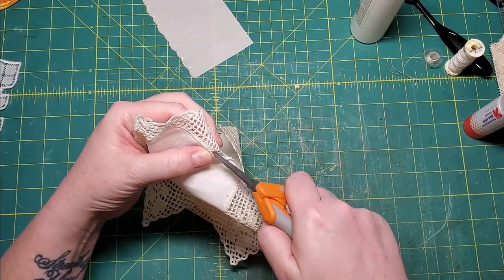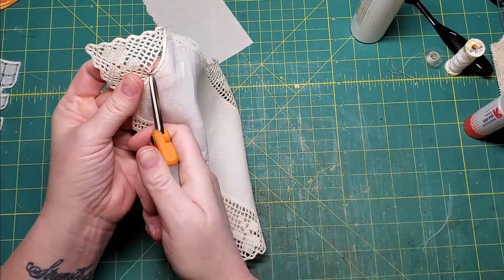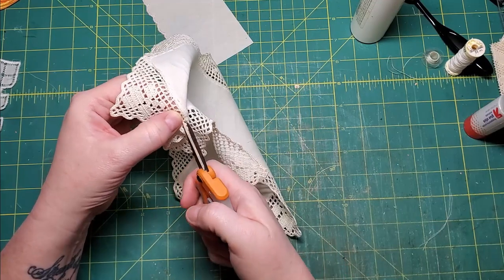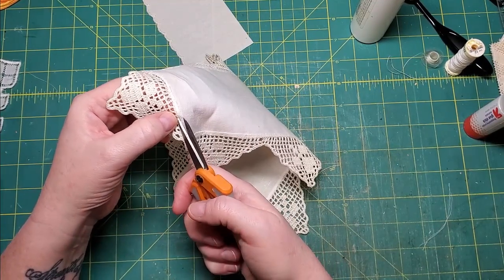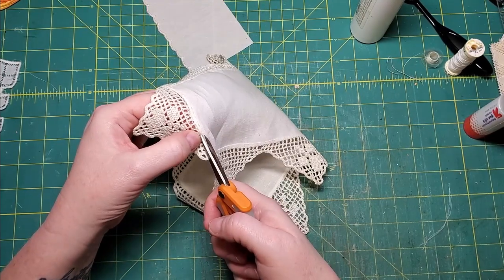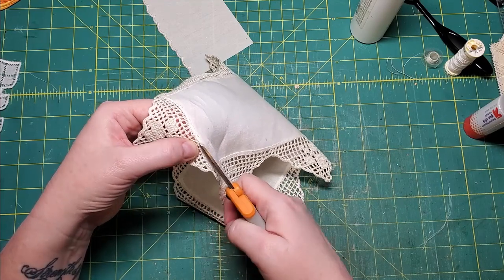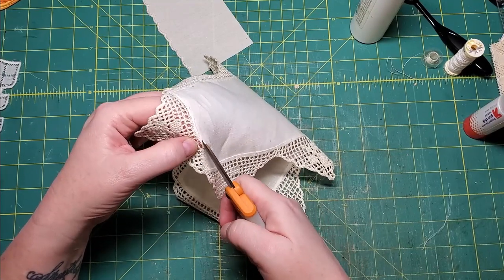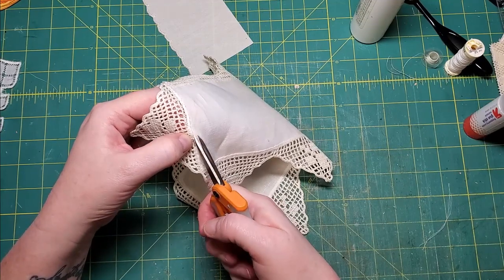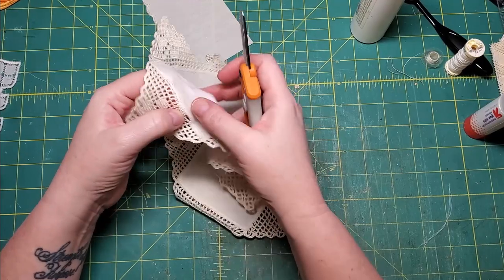You would think this thread would come apart easier, given its age. But they are teeny, teeny, tiny stitches. And I'm not worried that I'm cutting the lace, because you probably can't see it in the video, but the thread that's holding the lace to the fabric does look completely different than the thread that formed the lace. This is probably worse than watching me fussy cut, isn't it?